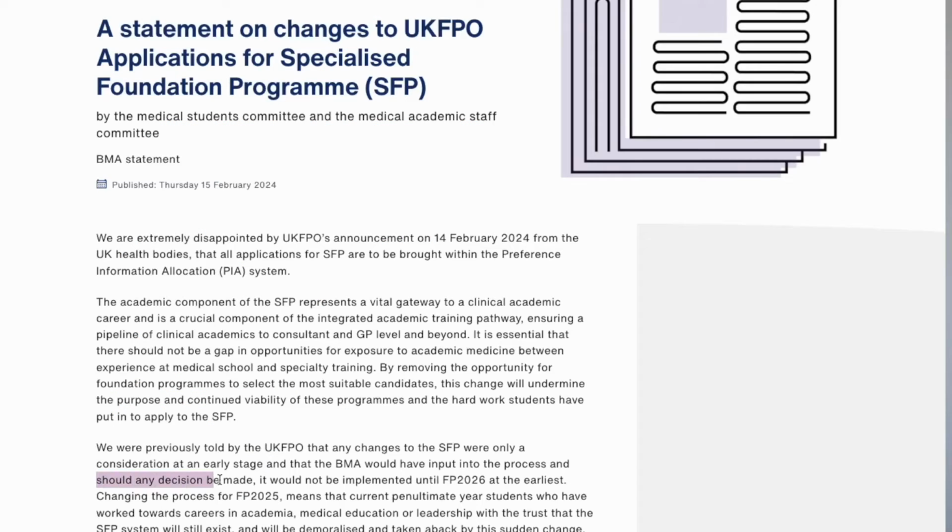And it also undermines the people who are really committed to a career in clinical academia, rather than people who just want to try it out for the first time. It was also a little bit concerning because apparently the UK FPO told the BMA that any changes to the SFP would only be made in 2026 at the earliest, but now it's been changed for people entering in 2025, which is yours truly's cohort. And it's also clear that they did nowhere near the same level of stakeholder engagement, like surveys, compared to the changes to the regular foundation year program.